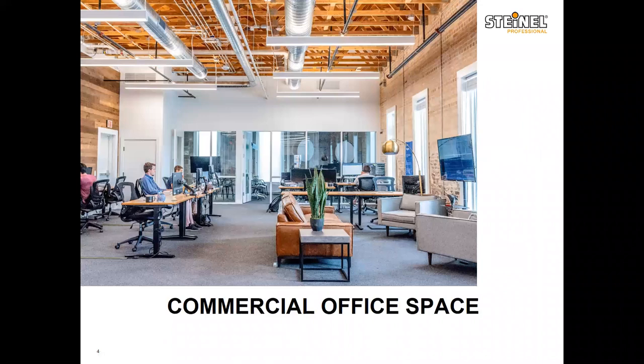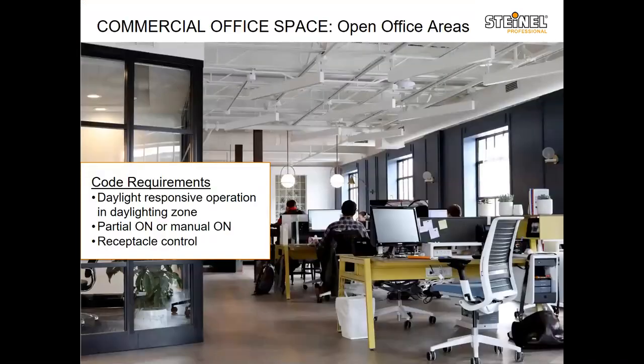So we'll start off looking at some commercial office spaces. This is one of the biggest areas where we see our products continuing to play very well and meet requirements. So as an example, commercial office space often has open office areas, either cubicles or open desks. And some of the requirements that apply here would include potentially a daylight responsive daylighting zone, so along the windows, especially in a larger open space like this, partial on or manual on, and receptacle control.